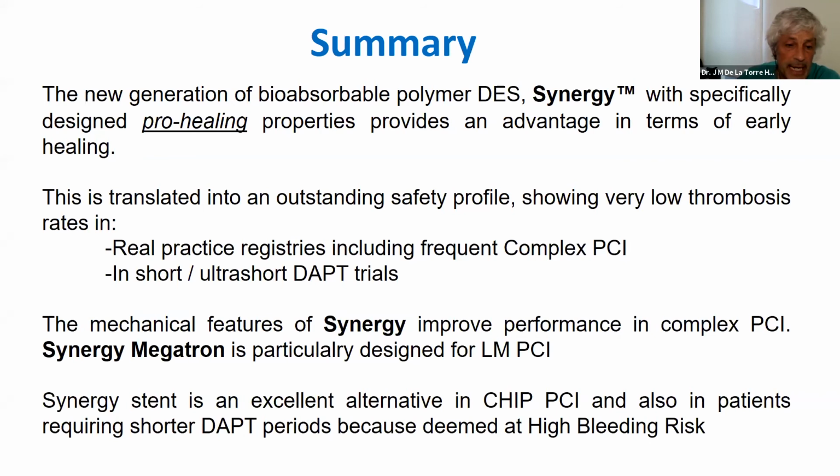The mechanical features of this platform improve performance. And this is important in complex PCI, particularly left main PCI, with the Megatron specifically designed for it. And finally, for complex PCI procedures, I think this is an excellent alternative, also in patients requiring short DAPT because of high bleeding risk. Thank you.